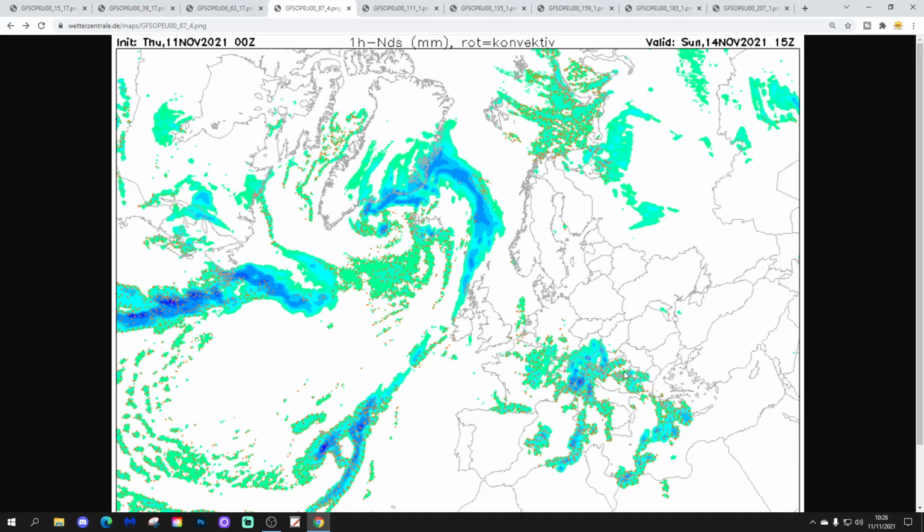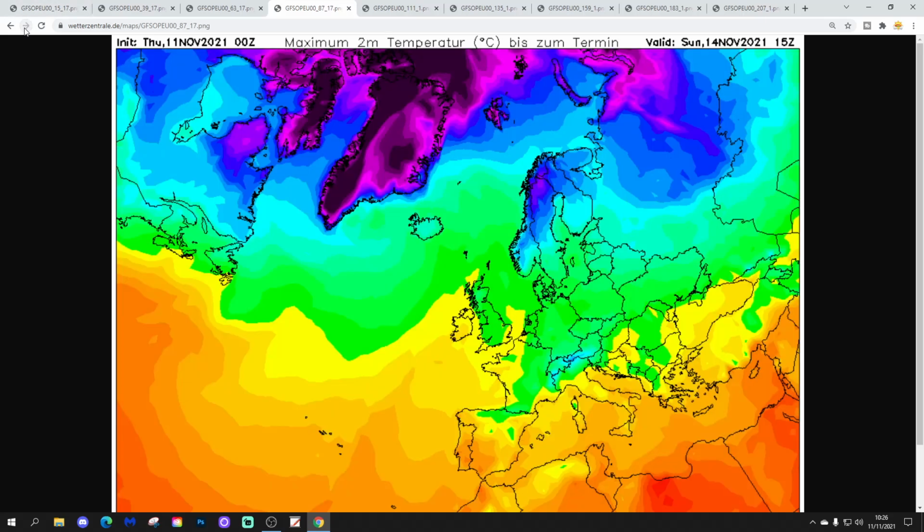Might be some showers breaking out around the Adriatic and the Balkans too, and possibly even around some of the Greek islands. We might get some heavy showers breaking out on Sunday. Otherwise, most central north parts of Europe looking quite dry. Much of Western Europe actually looks quite dry, except some showers across eastern parts of France.